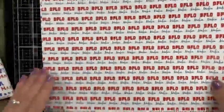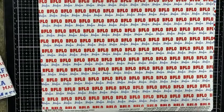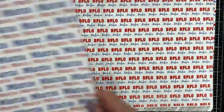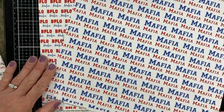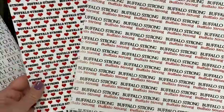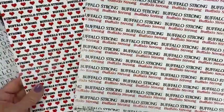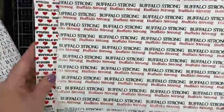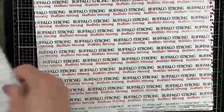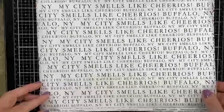Let's see what else. And then we have the Buffalo Mafia, because we cannot put the words Bills and Mafia together, so we had to do this. So I think you still get it. And this one we wanted to do last time. I never got around to doing it. Buffalo Strong. I love both of them. Just great note card paper and so on. And the last one is My City Smells Like Cheerios. So these are several of the new papers that we just got in, and they're on the floor.